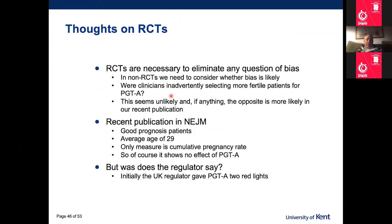Now, why are the RCTs not necessarily showing that? RCTs are necessary to eliminate the question of any bias. In non-RCTs, therefore, we need to consider whether bias is likely or even possible. Are clinicians inadvertently selecting more fertilized patients with PGTA? In our study, as I suggested to you, it seems unlikely.